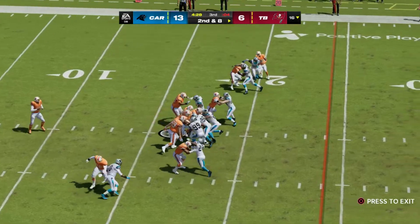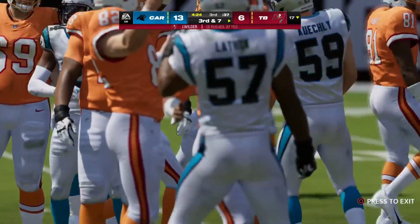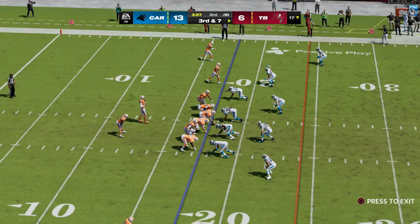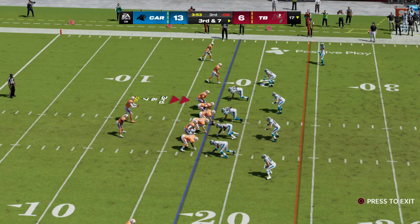Doubles up top, but it's a handoff to Wilder. Right into the pile, not much there. Dan Morgan, who checked out with that injury earlier on, back on, makes the stop. 3rd and 7.